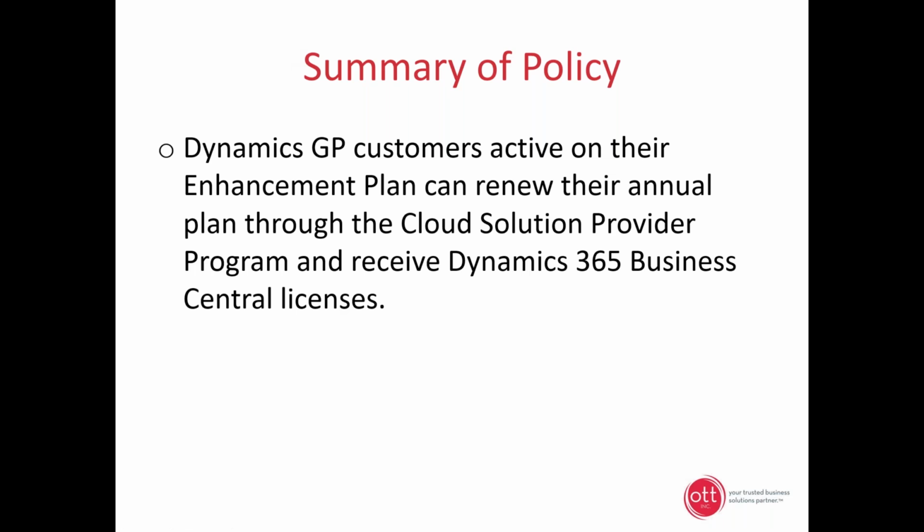So the summary of the policy: Dynamics GP on-premise customers that are active on their annual maintenance, which is called an enhancement plan or software maintenance, have an opportunity to renew your annual plan through what's called the Cloud Solution Provider Program, CSP for short, and receive Dynamics 365 Business Central licenses as part of that renewal. Now here at OTT Inc., we are a Tier 1 cloud solution provider, which means we can work directly with you on behalf of Microsoft to do all this licensing and the support and any type of implementation work that would come with that.